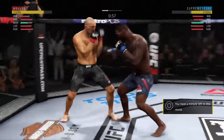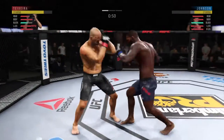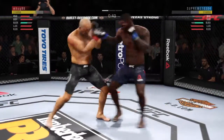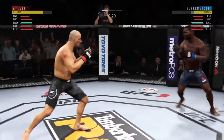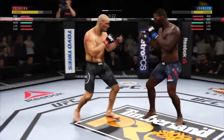All right, so a nice straight punch there after he caught the leg. He decides to punch out as opposed to going for any takedown. He's blocking almost all these shots. Big right hand by Johnson. How about that shin? Timely defense there. Huge block for him.